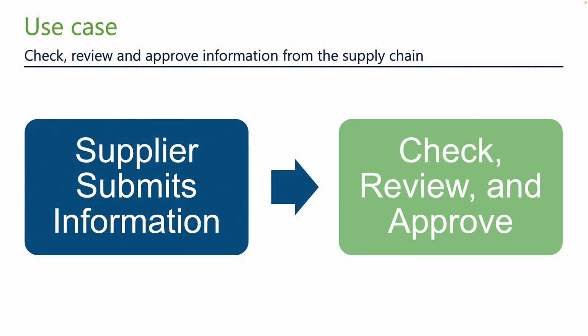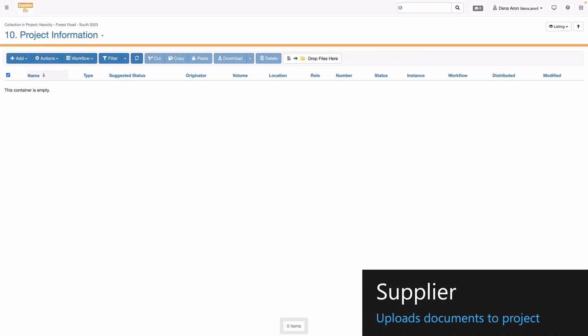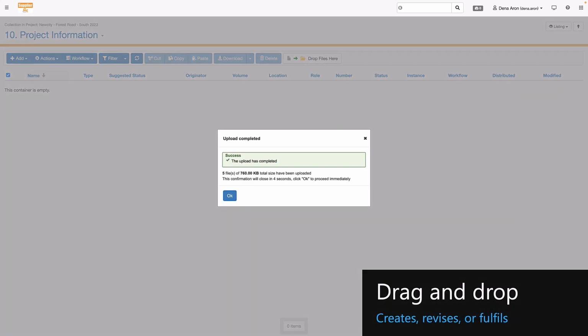In this case, it's your supply chain delivering information into you and pushing it automatically onto a check, review, and approve process. So here we are in a project information area in a project. We don't often see empty areas like this, but it's nice for the demonstration. And the supplier can upload the documents. They can just drag and drop the documents from their desktop, from their device, into Managed Portfolio.